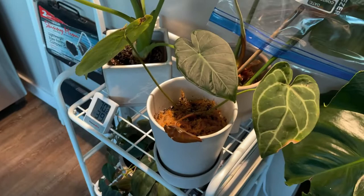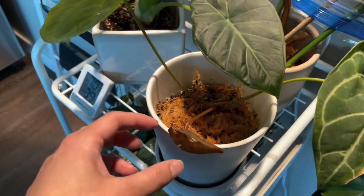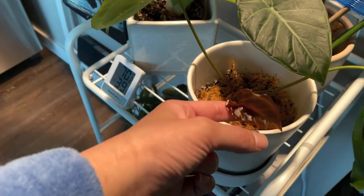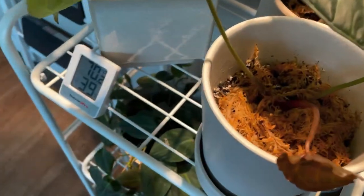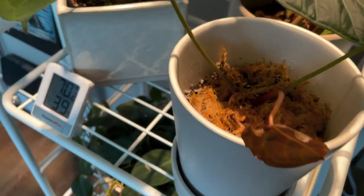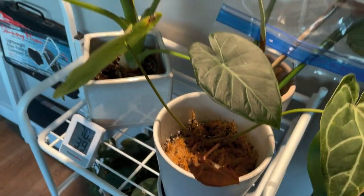And it originally came to me with three leaves. One of them did die, but then I finally, after months and months, because I got this in January and it's May now, I noticed that earlier in the month I had a little bump on the node, and now I have a new baby leaf, which I'm super excited by.